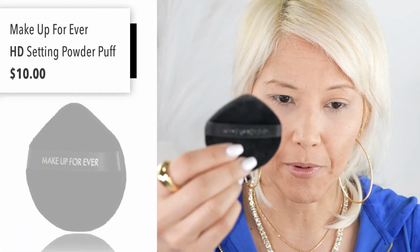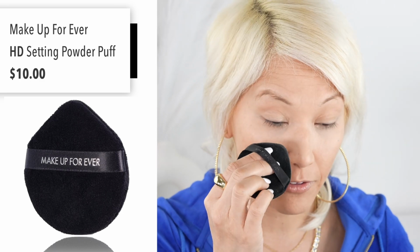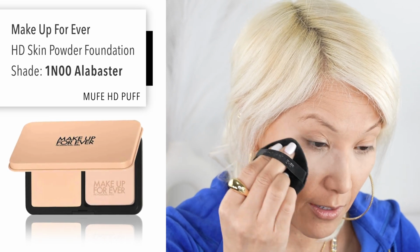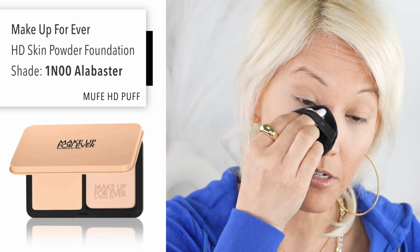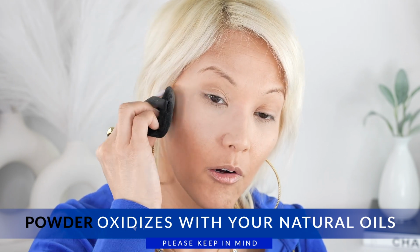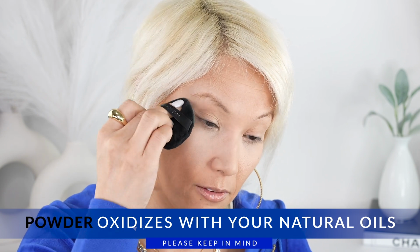So I'm gonna take it onto my Makeup Forever Puff. As you guys know, don't really use anything else. And I'm just gonna set down that concealer. Now it's gonna look a little crazy at first, but once I do the rest of my makeup, it all blends in. So please keep that in mind. This may not be your cup of tea, but that's okay. You have to wear makeup how you like to wear it. Now you can definitely go darker and make it a little bit more blended into the skin, but for me personally, this is what I like.